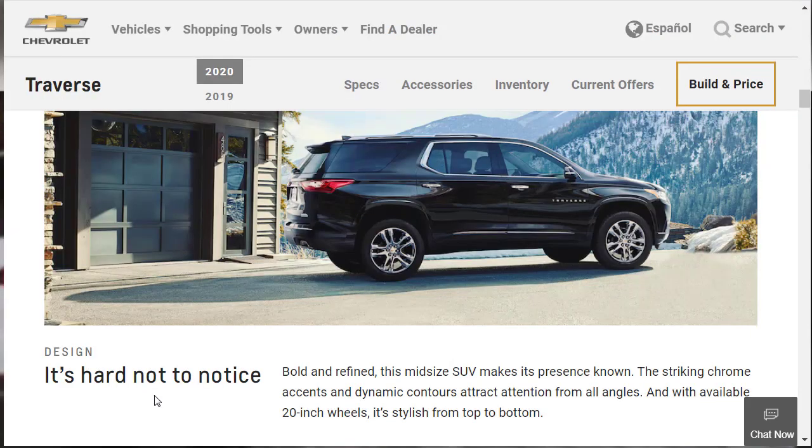Let's start with the design features. So they're just talking about how it's bold and refined. It's a midsize SUV. We know that. There's chrome accents and dynamic contours. That means the shape of the body panels. And available 20-inch wheels. Can we get our LT leather with 20-inch wheels? That would be very nice.